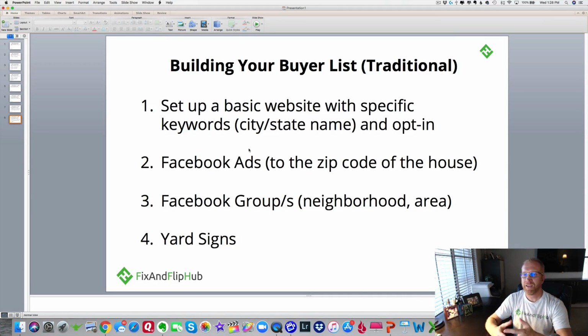And then finally, again, we love yard signs: nice professional yard signs with your company logo, the name of the company, and an email and a phone number, so you can start getting people who are interested, who maybe even want to preview the house before you're finished.